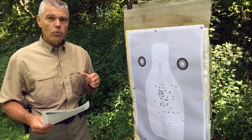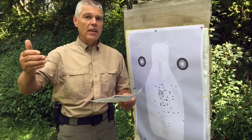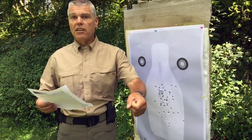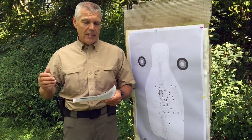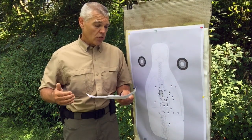Now in this course, we saw some elements that we've seen before in other qualification courses. We saw barricade shooting, we saw shooting from alternate positions, meaning standing and kneeling. We saw non-dominant hand shooting, we saw mandatory reloading stages, but we also saw a couple of things we haven't seen before, beginning with the exertion on the part of the shooter before starting this course.